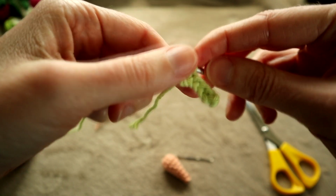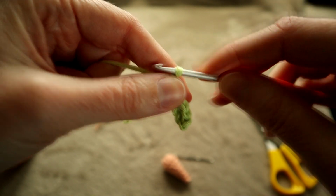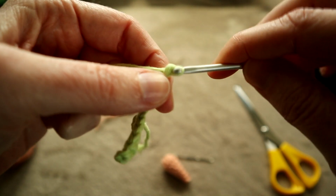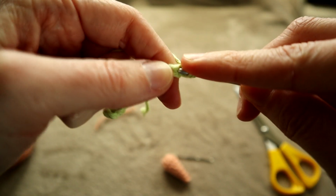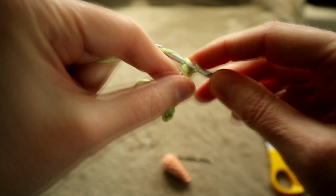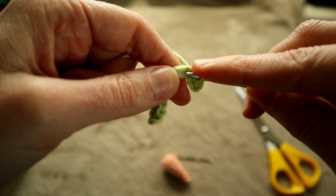And we're going to repeat that twice more. So we're just going to chain 6 again. Chain 1, 2, 3, 4, 5 and 6. And again, slip stitch in the second chain from your hook and in each chain back to the beginning. So you have a stitch count of 5 if you're counting.